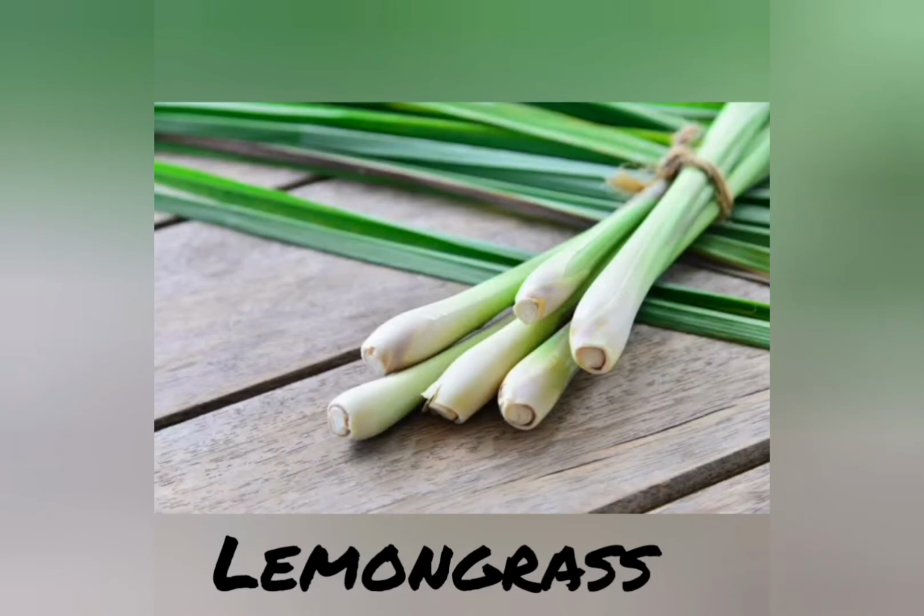Lemongrass stalks can provide antioxidants such as beta-carotene and a defense against cancer and eye inflammation. Lemongrass has a strong lemon flavor. You can brew it in a tea as well as use it as a herb seasoning.